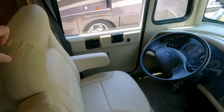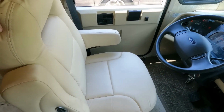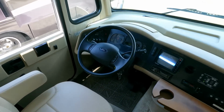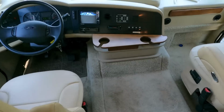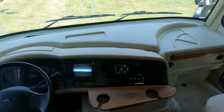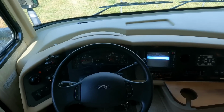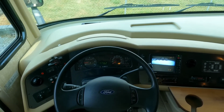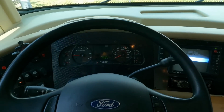But you do have beautiful Flexsteel captain's chairs. They're in great shape, all leather. They swivel for party seating. Original carpets that look great. It's got the ceramic tile floor. It's got Corian countertops. Guys, these things, even though they're entry levels, are just loaded with extras. 42,040 miles, no check engine lights.